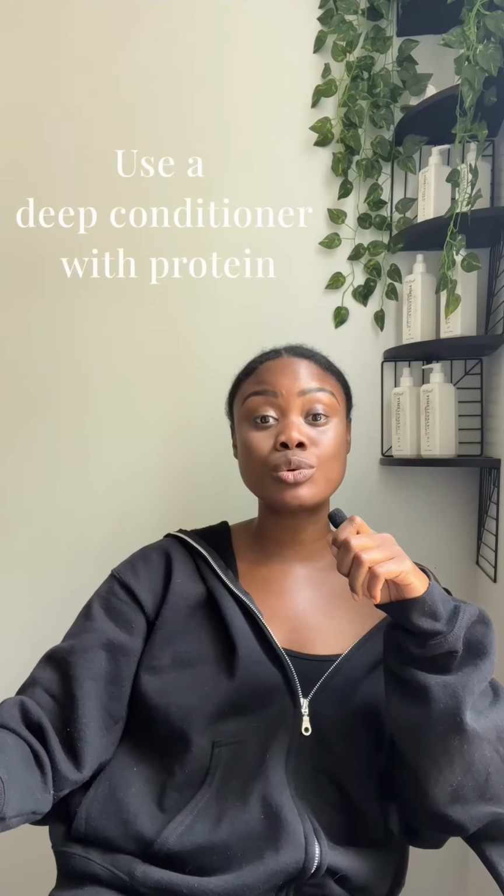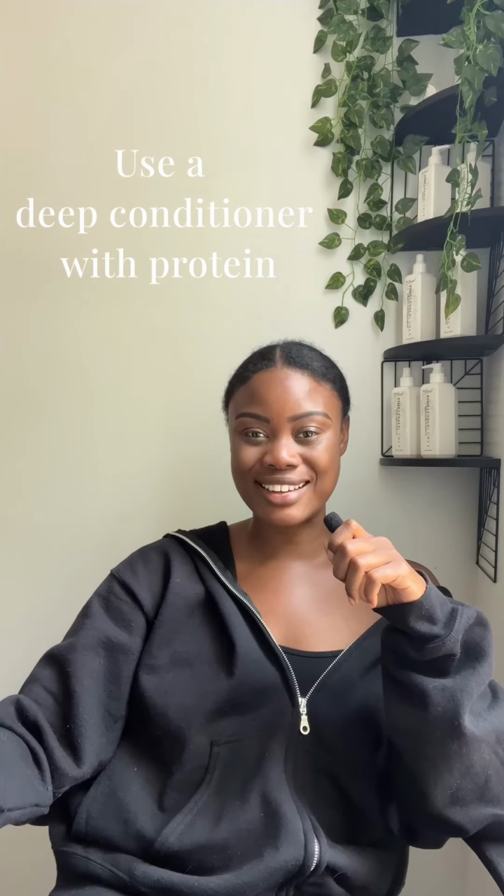And while we're on wash day, that leads us to the next tip for fine curly hair, which is to use a deep conditioner with protein. And that is because, like I said before, fine hair is very prone to breakage. And protein is a natural strengthener, a natural repairer when it comes to fine curly hair. It also helps bulk it up a little bit. When I want my hair to feel a little thicker, I make sure to get products with protein in them just so that it looks fuller, okay?